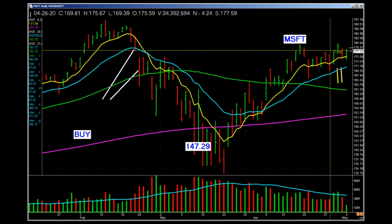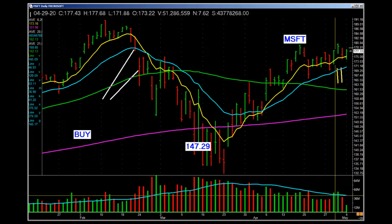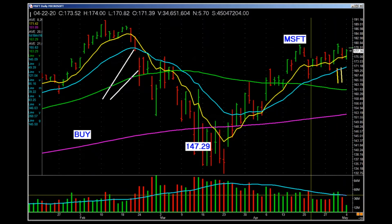So go back to the daily and you'd say, that's kind of frittering around here. You know, it went up on decent volume, went up on decent volume. Look at these bars. See that? How's the volume on this bar right here, this volume bar versus these? Pretty good. How's the volume on this bar versus these?